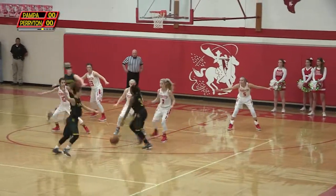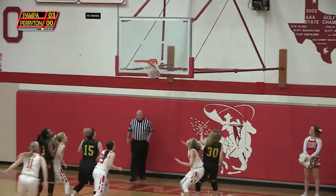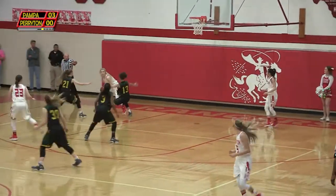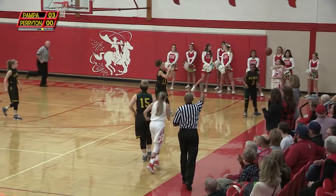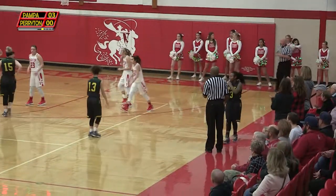Terrell with an underhand pass back to Clarita, and the defense is stiff. Through the paint, kick out. Roden, three on the way, is good. Bethany Roden drops in the three ball from the left side wing and applies pressure on the full court press. Passes over the head of North, and the Rangerettes throw it away in the backcourt under Pampa's full court pressure. 3-0 in the early going.